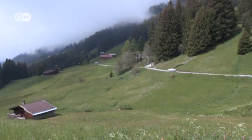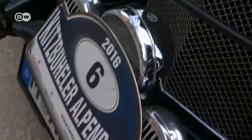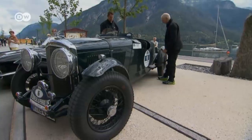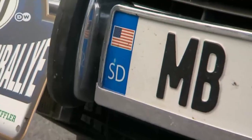There are organized stops along the way, offering a chance for man and machine to take a breather. It's a dream here, he says. Fantastic panorama, great cars. It doesn't get any better. I'm from South Dakota in the United States, and I'm participating in this rally because she made me do it.